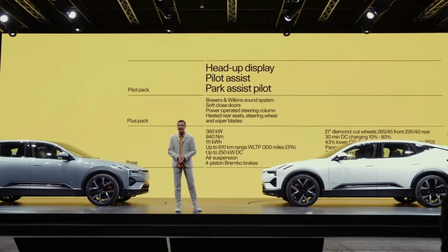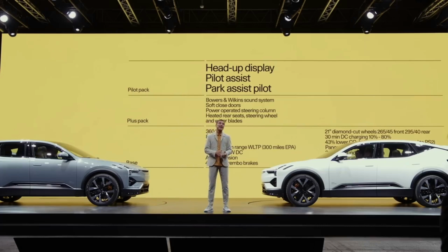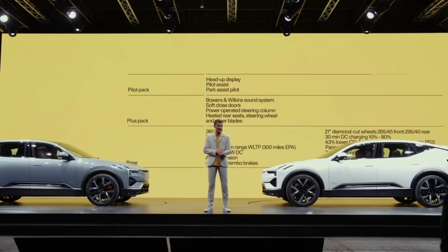And we include the Pilot Pack with Pilot Assist, head-up display, and the Park Assist Pilot. The price for the first year offer, including Plus and Pilot Pack, €89,900.